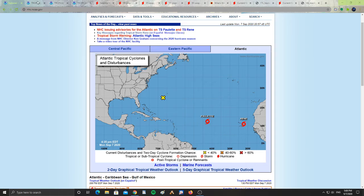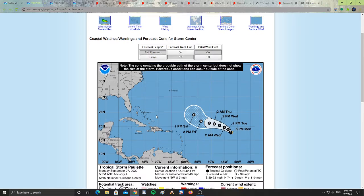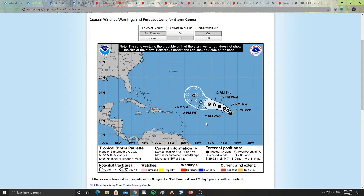Let's take a look at what Tropical Storm Paulette is going to be doing. As you see here, this is the forecast models. Maximum sustained winds of 40 miles an hour. Movement northwest at 3 miles an hour. So it's a pretty slow moving storm, but it is forecasted to stay a storm all the way up to Saturday at 2 p.m. as it reaches the middle of the Atlantic. So it's going to be slowly moving west and northwest, but it seems to be staying out at sea. This is what this is forecasting.